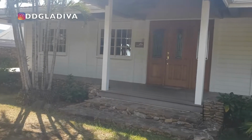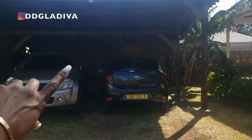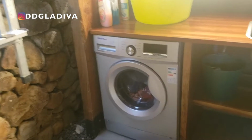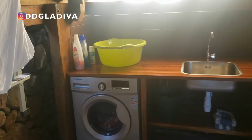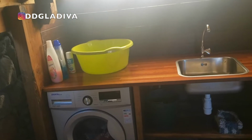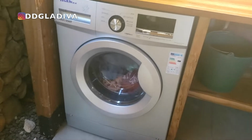It has a wraparound porch. It has a laundry room that's over there. It has the cutest little laundry room right here. So it has a laundry bucket, like you could do hand washing. It also has a sink. It has this cute little washing machine.